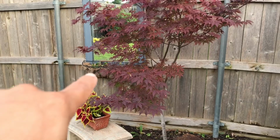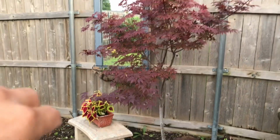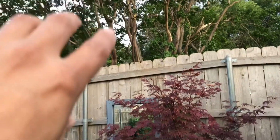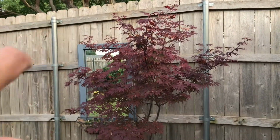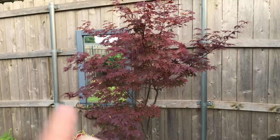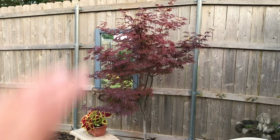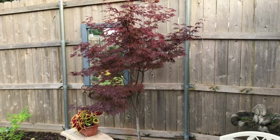The Japanese maple did pretty good over the storm, and basically what happened is, and you saw it earlier, a branch fell off of that crepe myrtle and kind of fell on top of it, but it helped out because it held it in place. So all the wind really didn't hurt it much. It was just enough to protect it and not to break anything.